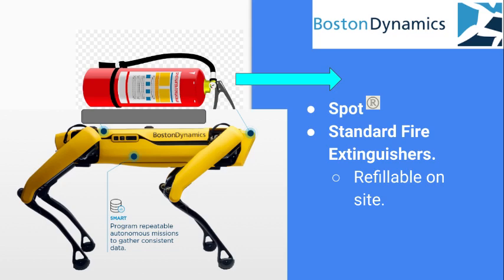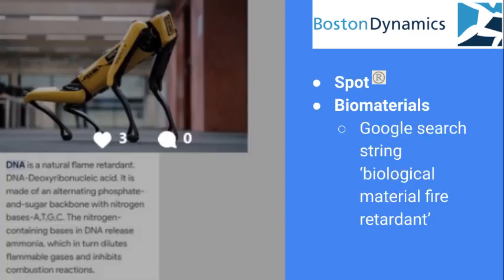Coming back to the idea, it's a very simple idea: to have refillable fire extinguishers provided to a robotic structure, whereby that robotic structure can be remotely operated to tackle a fire more accurately and in a more targeted manner. To build on this idea, the same robot or a similar robot, but instead of a carbon-based or water-based fire extinguisher, I was looking into DNA as a possible alternative for putting out fires.